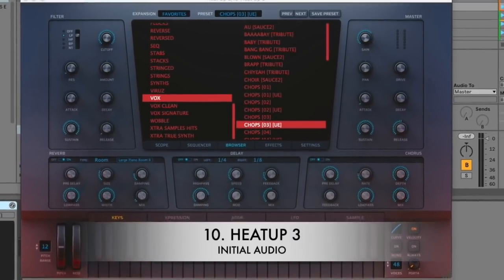If you see me make beats, you know I use Heat Up 3 all the time. So I picked up Heat Up 3. At the time it was about $150. Once I bought the VST, Initial Audio sent me all their expansion packs, and like I said, this is one of my favorites. In terms of presets and workflow, this is easily a top 3 for me.